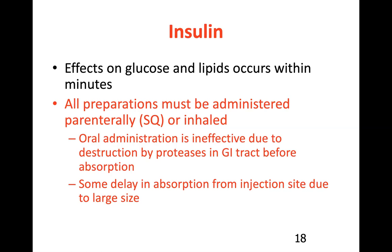Even with injections, there is some delayed absorption, and that can vary depending on the size of the insulin. So even by giving it sub-Q, the insulin's got to go into the tissues, then into the subcutaneous fat, then get into the bloodstream. So there is even a slow level of absorption that occurs with that. Some insulins we will see act quicker than others. Others are more of a sustained release. These are things we've tried to do to overcome several of the problems we've had.